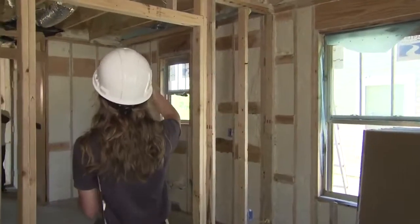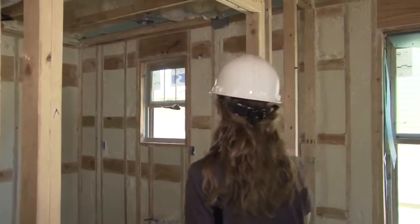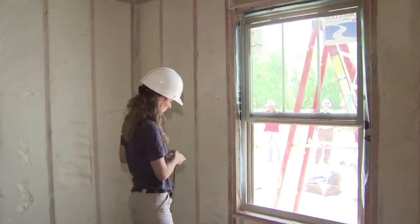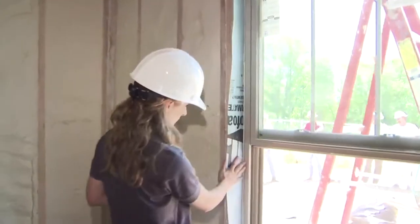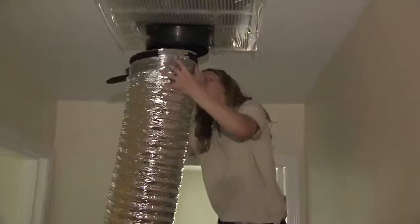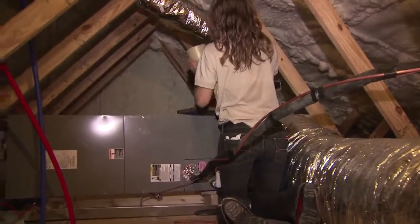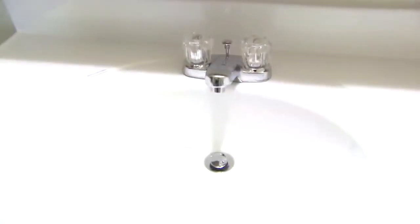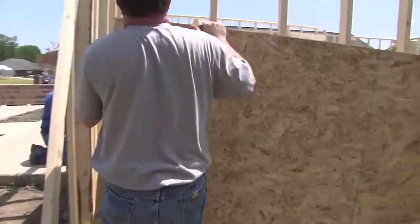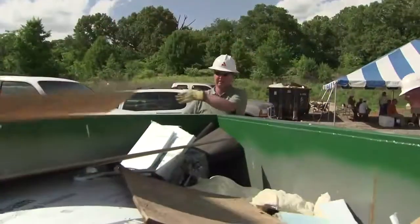To ensure that the home meets the ENERGY STAR certification, an independent third-party HERS rater is required to inspect the home before the drywall is installed and again at the final completion of the home. They will verify the efficiency of all the equipment, check the air tightness of the home and ductwork, verify the efficiency and flow rate of all water fixtures, inspect the recycled content and materials used, and confirm the amount of construction waste we diverted from the landfill.